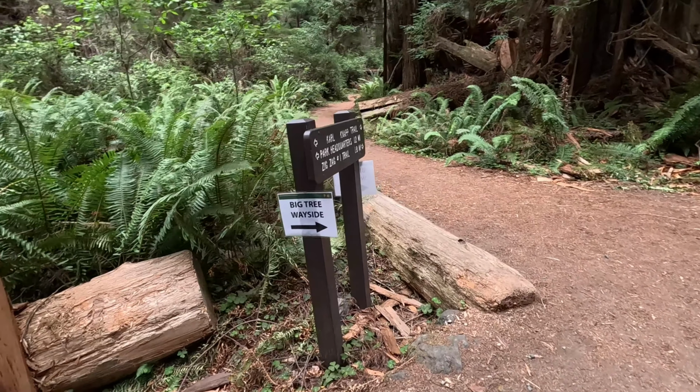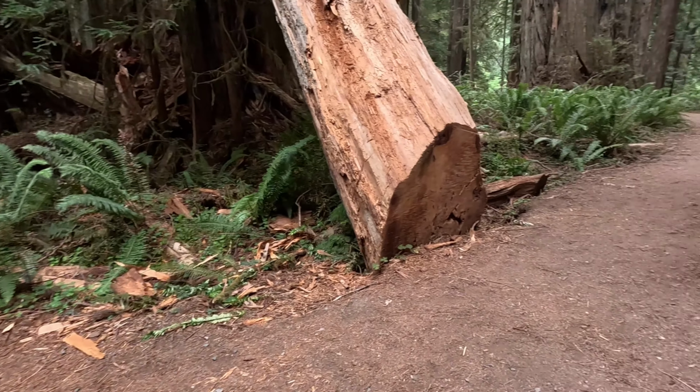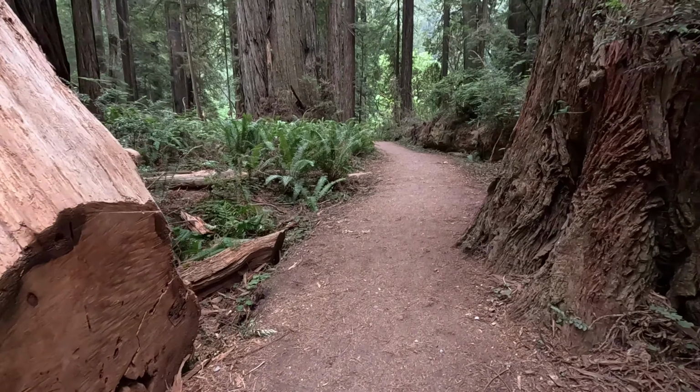Okay, we've come upon another split in the trail. The Carl Knapp Trail is the one where we went on, and we just walked 1.2 miles from the visitor center. But we're not going to continue on that trail. We're going to head to the big tree, they call it. I can't imagine anything bigger, but we're going to go this way. It's a little bit shorter to see the big tree.